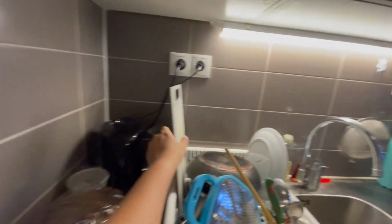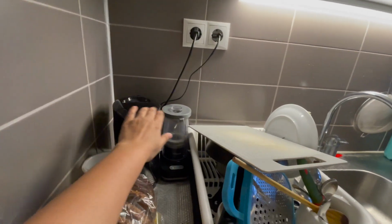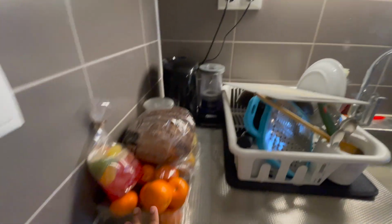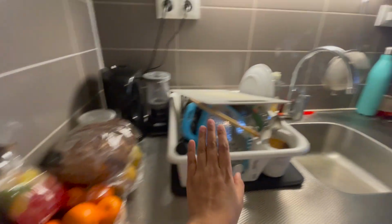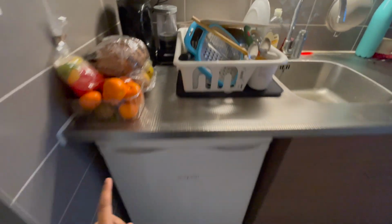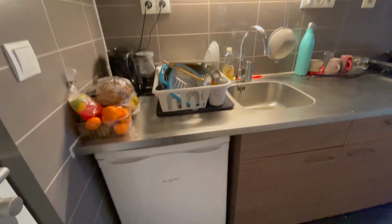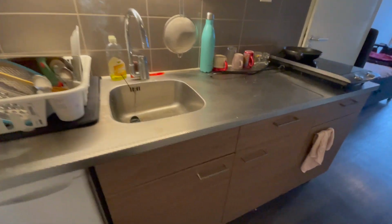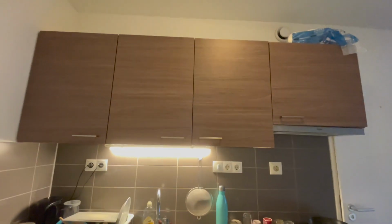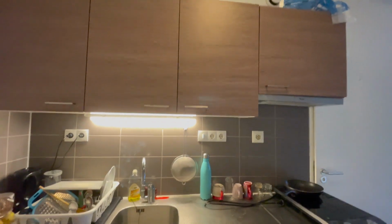Okay, so here, as you see, are the kettle, the mixie, and we have a lot of fruits because I love fruits. This is something which I got from Ikea. It's very handy. And there we have our mini fridge. I'm sure you have seen this earlier as well. And here we have a lot of other storage space and another storage space here.